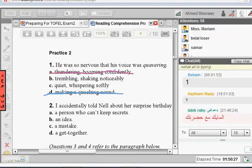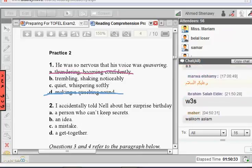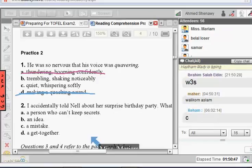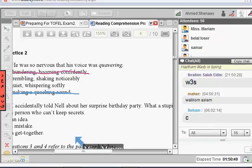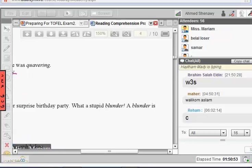I accidentally told Neil about her surprise birthday party. What a stupid blunder. A blunder is a person who can't keep secrets, an idea, a mistake. Again: I accidentally told Neil about her surprise birthday party. What a stupid blunder. It's a mistake, because it's stupid.